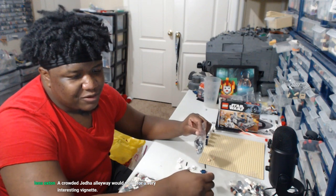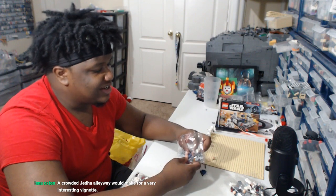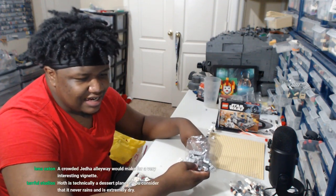A crowded Jedha alley would make for a very interesting vignette. Oh yeah, Jedha is a really cool MOC to do. There's just so much diversity, and not only the minifigs, but just the building techniques.